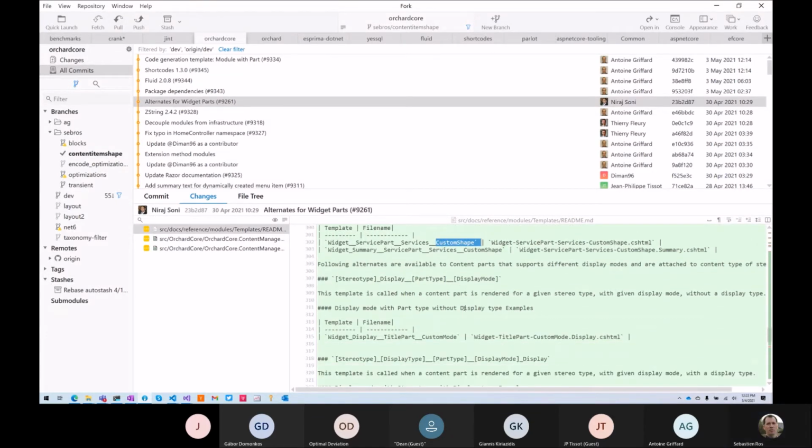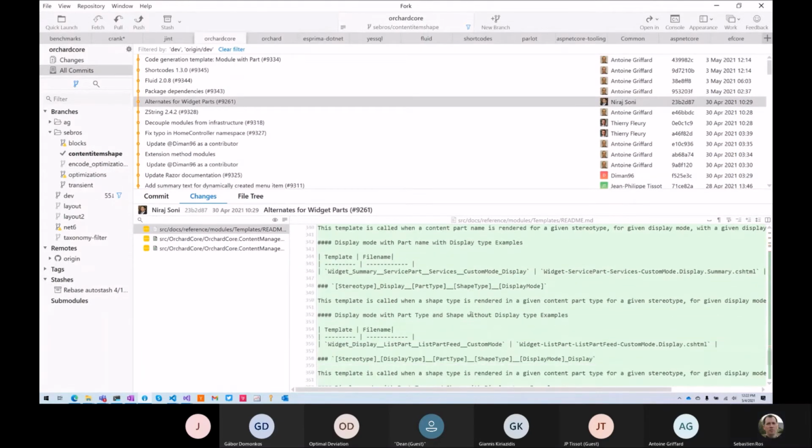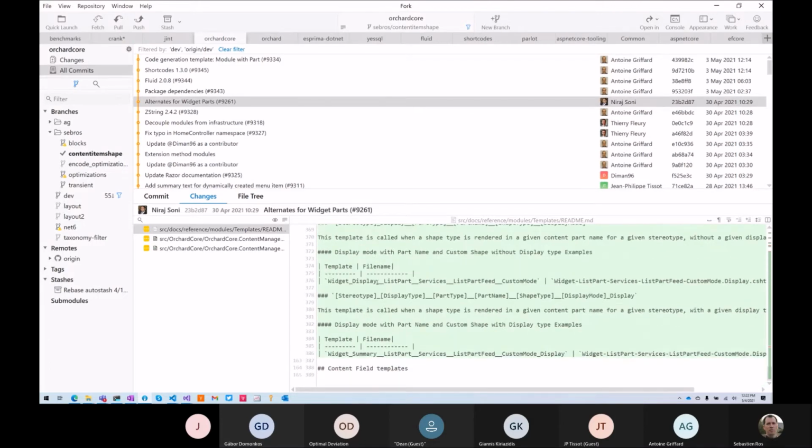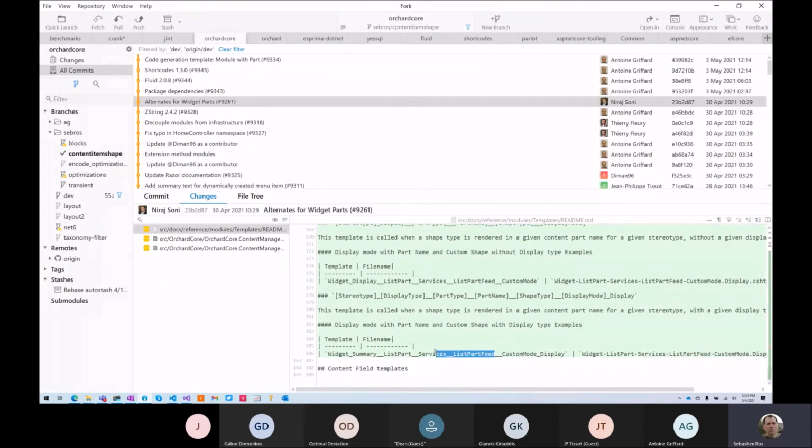So same thing as before. So lots of examples here, maybe too many. It's interesting that you can, yeah, that makes sense. You can customize a specific shape from a part driver for specific modes. That makes sense. But we have maybe never had the need for that. That's good. And we may have never had the need for that because we don't have many drivers that return multiple shapes like this one. I know this one, maybe there is another one, but I can't think of more.